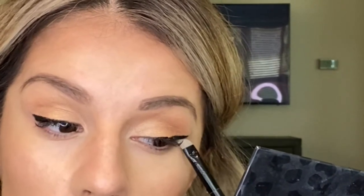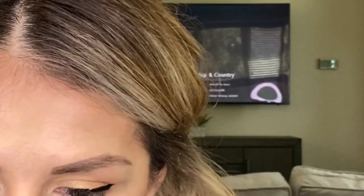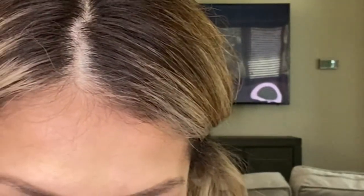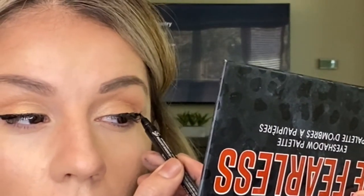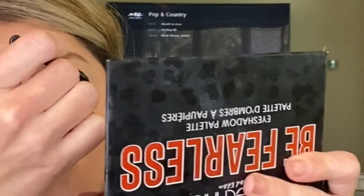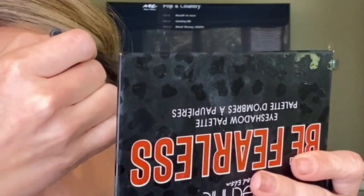And I just basically wanna remove and point this through. And then you can add, where did I put it? Oh, that's not it, here it is. So I want them to look similar. I'm gonna point that one a little bit. Make sure you shake your eyeliner. I need to buy more.